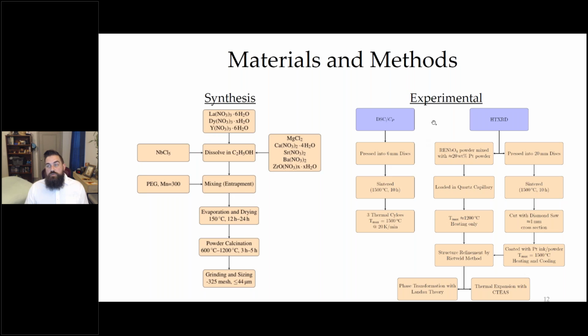So for the experimental approach, for the DSC and CP, or specific heat studies, the powders were pressed into a 6mm disc, which was then sintered and measured under 3 thermal cycles from roughly room temperature to 1500 degrees Celsius. For specific heat, I utilized a 20 degree a minute heating rate.